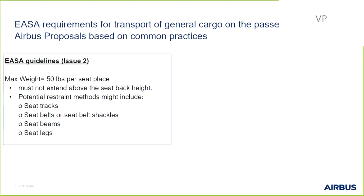The seats are certified to carry up to 170 pounds or 70 kilograms. However, EASA guidelines for exemption limited the weight of the cargo to 50 pounds or 22.7 kilograms per seat. Cargo must be restrained using the primary load path of the seat so that each cargo installation meets applicable structural retention requirements. Potential restraint methods include seat belt, seat beams, seat legs, and seat racks.